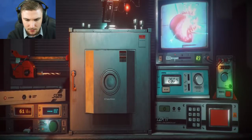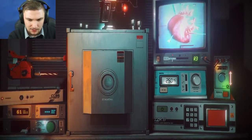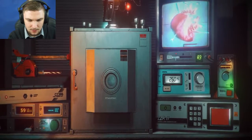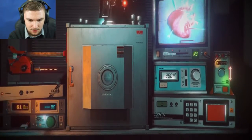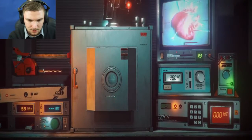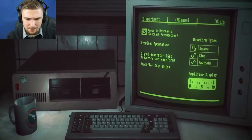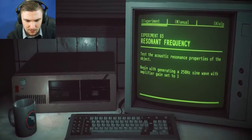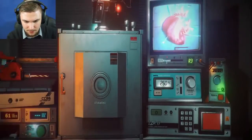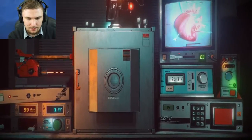Oh! Alright. Do I just slowly start raising it? What do I do? I don't know what to do. I think that's it, right? What do I want to start with? Sine wave. Set the amplifier gain to 1. Okay, there we go.